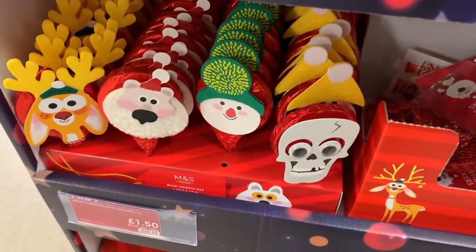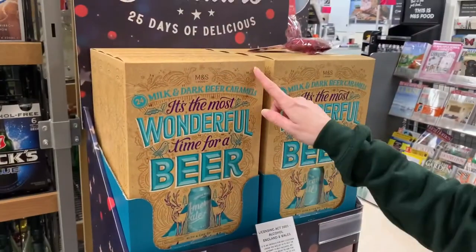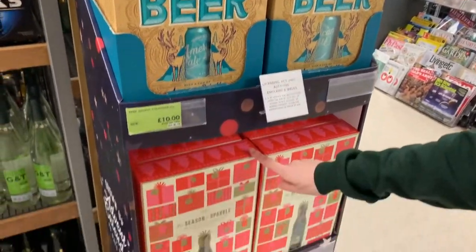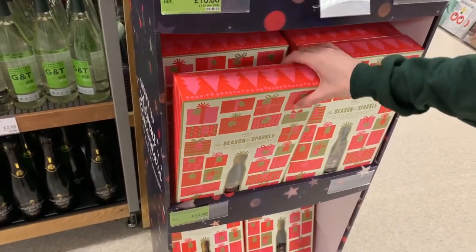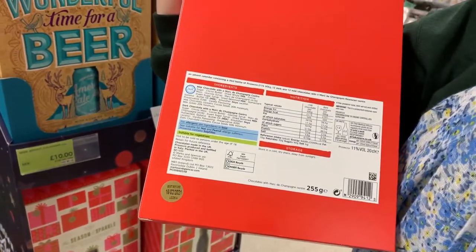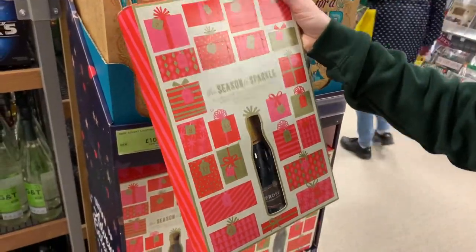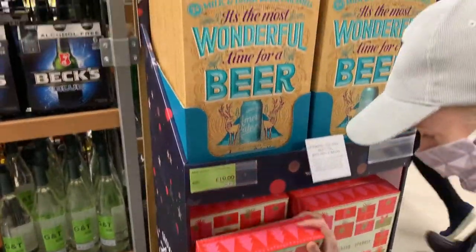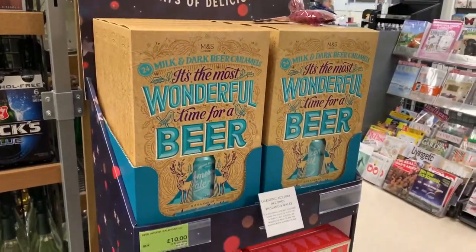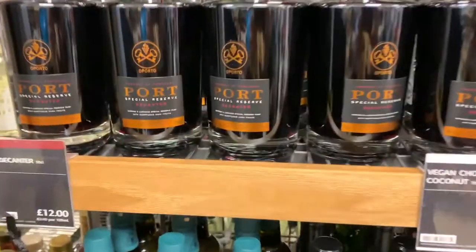Oh, not very festive. Beer advent calendars. And a Prosecco one. I don't quite know what you get. That's going to be really heavy, careful. It's not. That's chocolate. Chocolate, and then you get the Prosecco on Christmas Eve, I think. Oh, okay. That's a bit of a con, because you kind of want beer every day, really, don't you? Or wine every day. Oh, well.